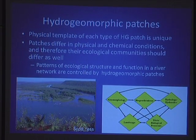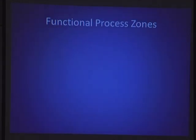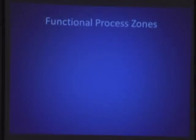That's not to say that biota isn't an active player in this. Obviously it is. It controls sedimentation, local sedimentation patterns. It has a really huge influence on other parts of the biota, and also has a really giant influence on the geochemistry too. But it's easier to predict and to map the sediments and the hydrology.